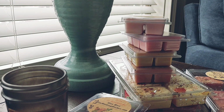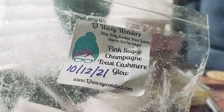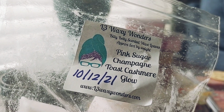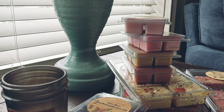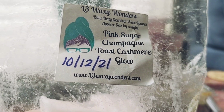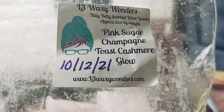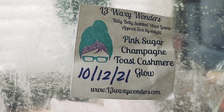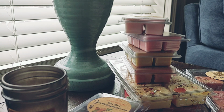I also melted through some of Pink Sugar, Champagne Toast, and Cashmere Glow. This, yeah, this was so good. I really enjoyed this. It's just a pretty, perfumey, girly scent. It was sweet. I didn't necessarily get champagne bubbles or anything, but it was sweet. It smelled good, and I really enjoyed that one. Very pretty scent.